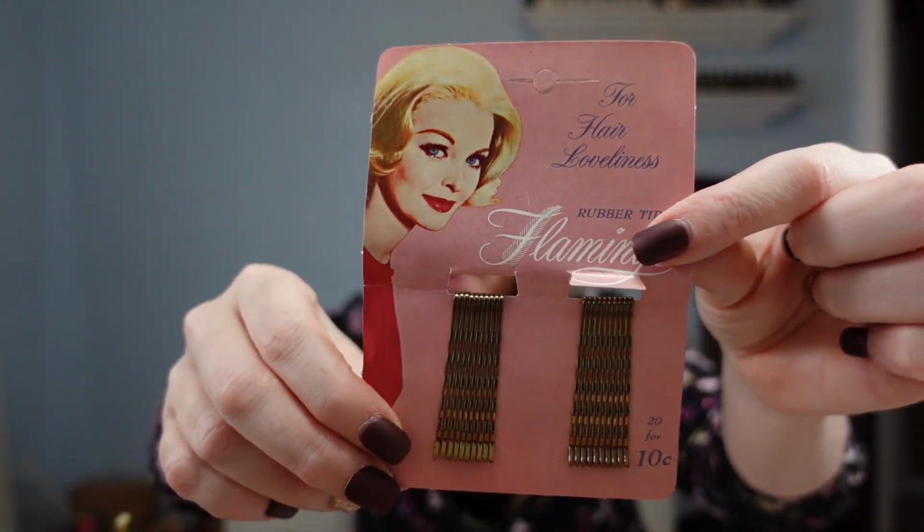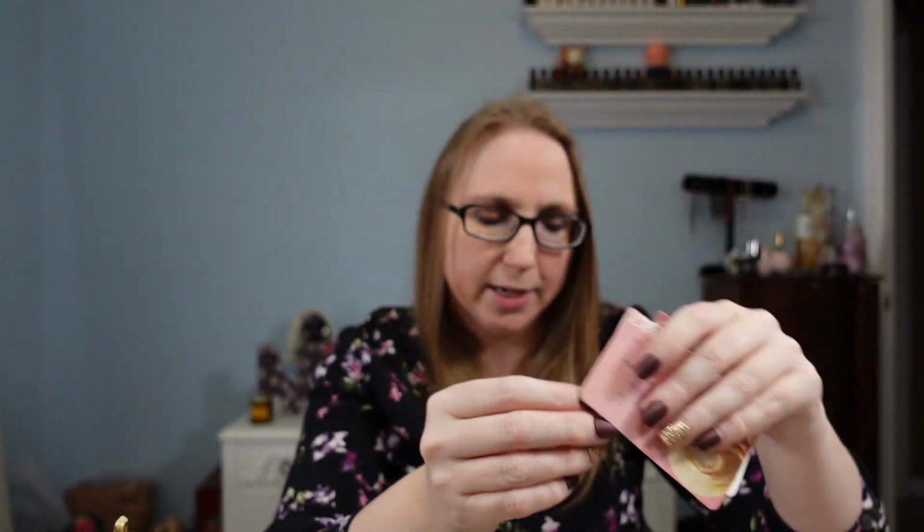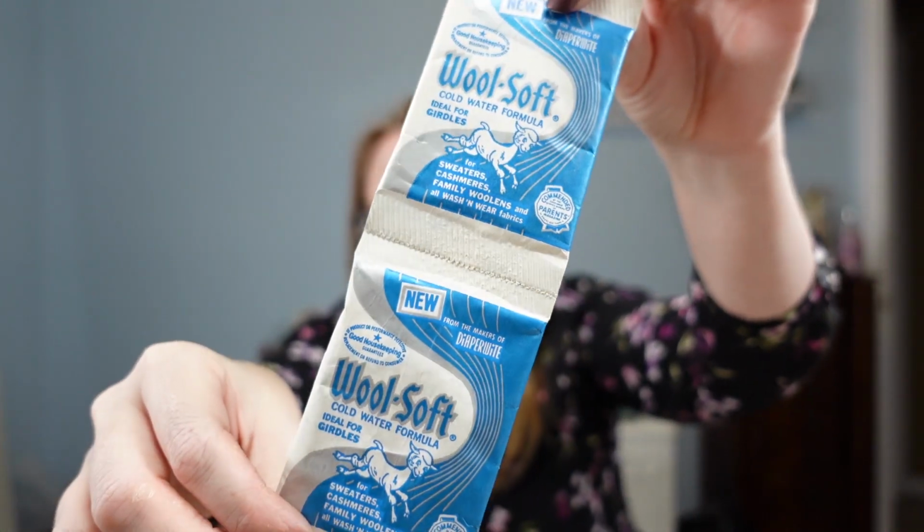There was a pack of Flamingo rubber tip bobby pins. So they're still in their original packaging. Two packs of Wool Soft cold water formula ideal for girdles. So there's two packs of those. This was just so much fun to go through.